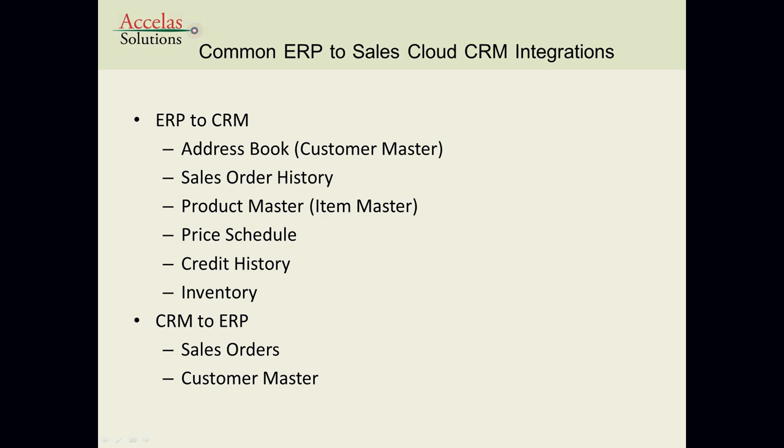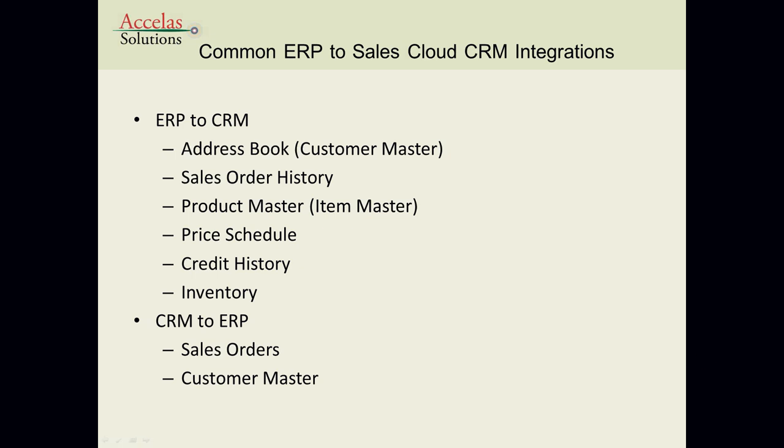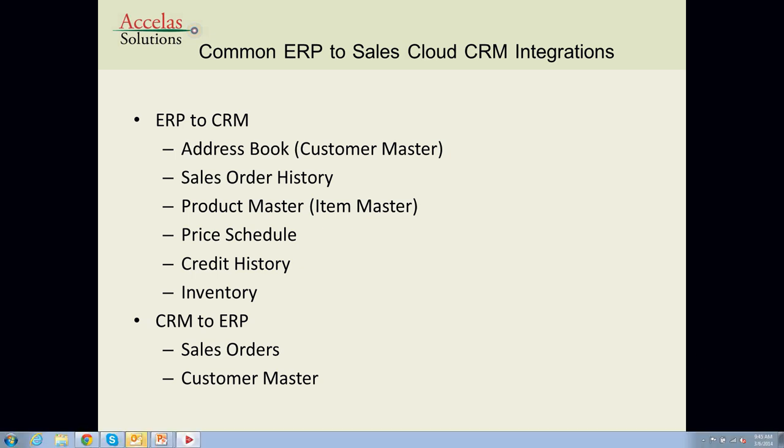Depending on your situation, we want to sit down with you and understand how you currently use your systems and how you want to use them in the future. So we're going to determine what is the best set of integrations that would work for you. And again, our integrations really are unlimited.